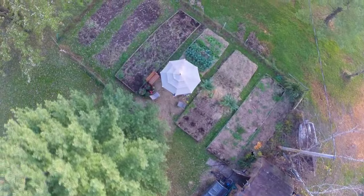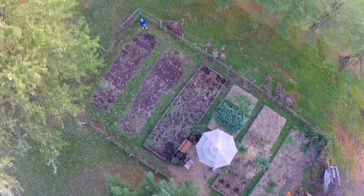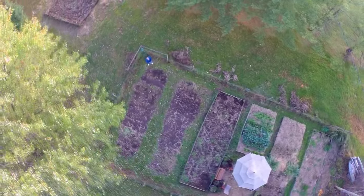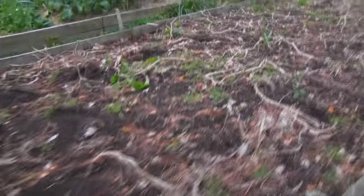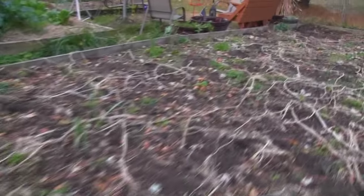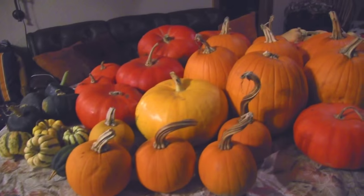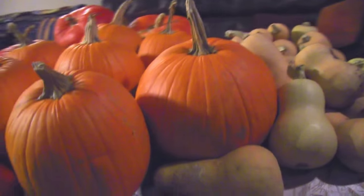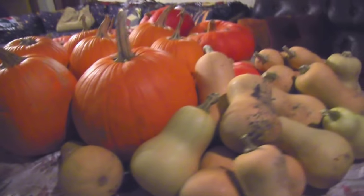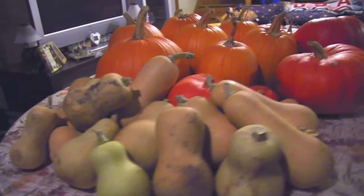I've also got aerial footage, and you'll probably see one of the passes over the garden. You'll see that just one area is green, and that's that area right there. This area is not. This is all the winter squash and the melons, but we do have a very fine winter squash harvest with pumpkins, and I've got them all inside on a table in the house, and I got a clip of that to show you, I'm sure.